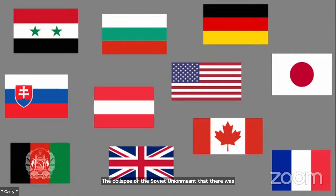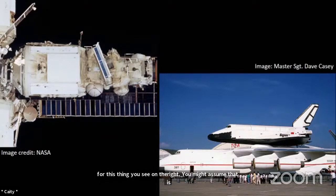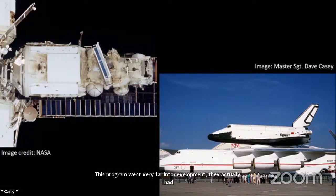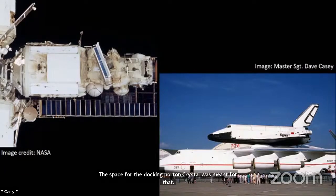So one of the modules on Mir was Kristall, and it carried a place for a docking port that was originally supposed to be used for this thing that you see on the right. You might assume, hey, that's the space shuttle. I've seen that before, but this is not NASA's space shuttle. This is a Russian space shuttle called Buran, which never flew in space. This program went very far into development. You can see they actually had an orbiter built, but it never flew into space. And the space for the docking port on Kristall was meant for that. It was meant for Buran to be able to dock with Mir. Once Buran was done, that project was done and Buran was grounded, well, there was an empty space for a shuttle docking port on Mir.